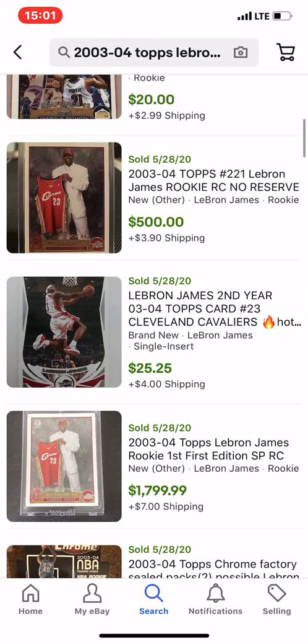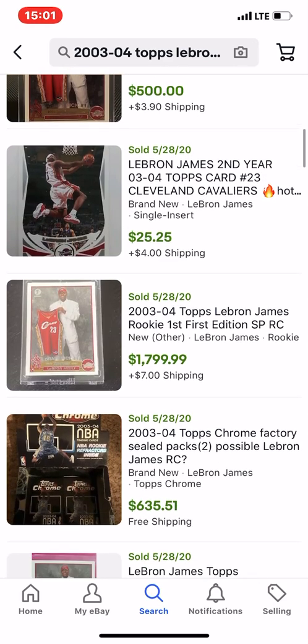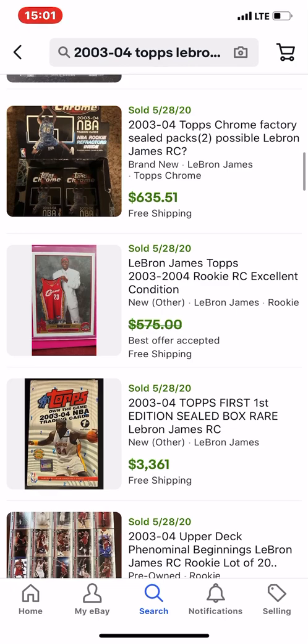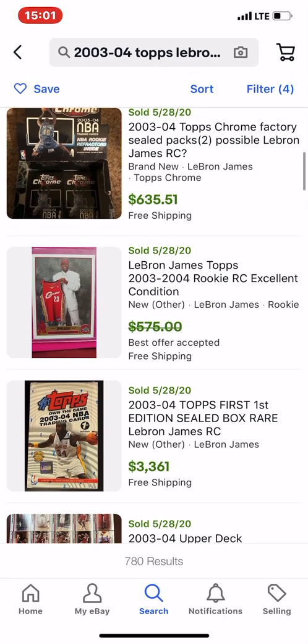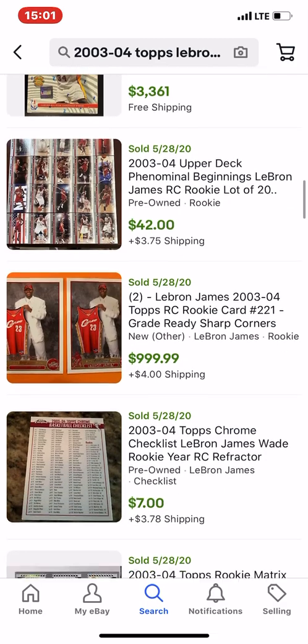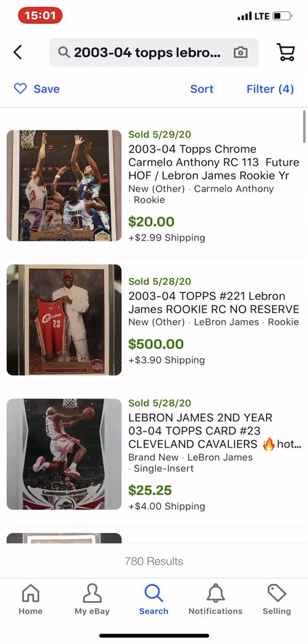There we go. That's the one with him holding the jersey. So $500. It's sold. Another one sold, a first edition, for almost $1,800. This is raw. Okay. Another one, best offer was accepted. It was listed for $575. And then we have a 2-card lot that sold for almost $1,000.